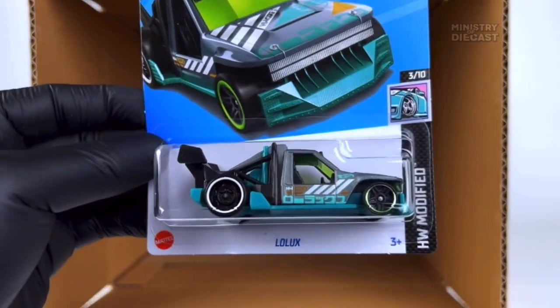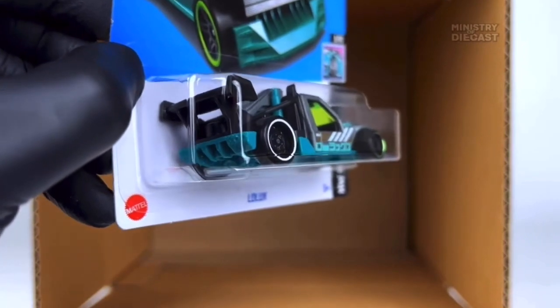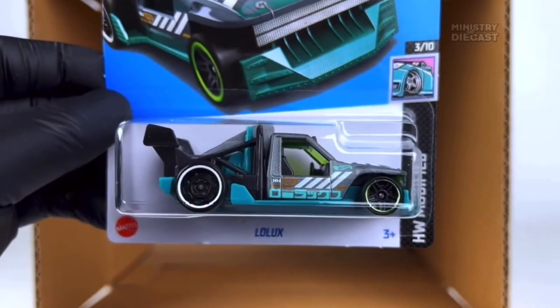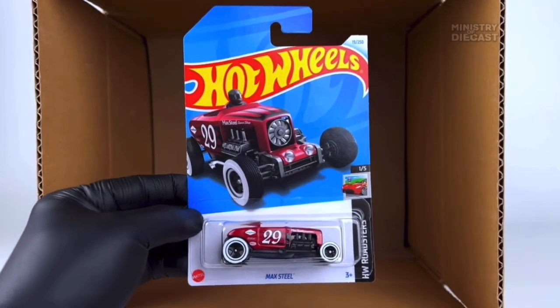I think this casting would look best in some kind of police livery. I know you guys in America do actually get Dodge police cars, so that is definitely something that could happen. Obviously the light bar is created through the window plastic, so they'd have to have blue windows, but that would look a little bit funky, but I mean it would definitely look better than anything they've done with it so far, in my opinion at least.